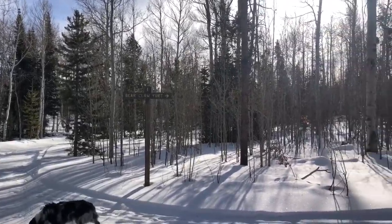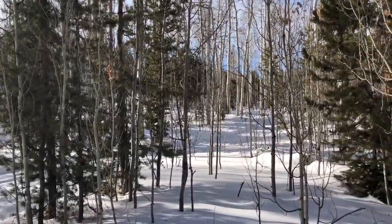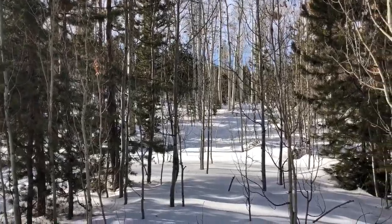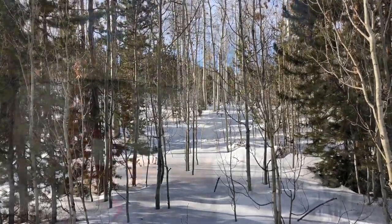Okay, so I made it to the Bear Claw Yurt trail. It wasn't really on the agenda today, but let's go take a look at it and see how it compares to the Lily Lake Yurt, which we're going to next, and the East Fork Yurt.